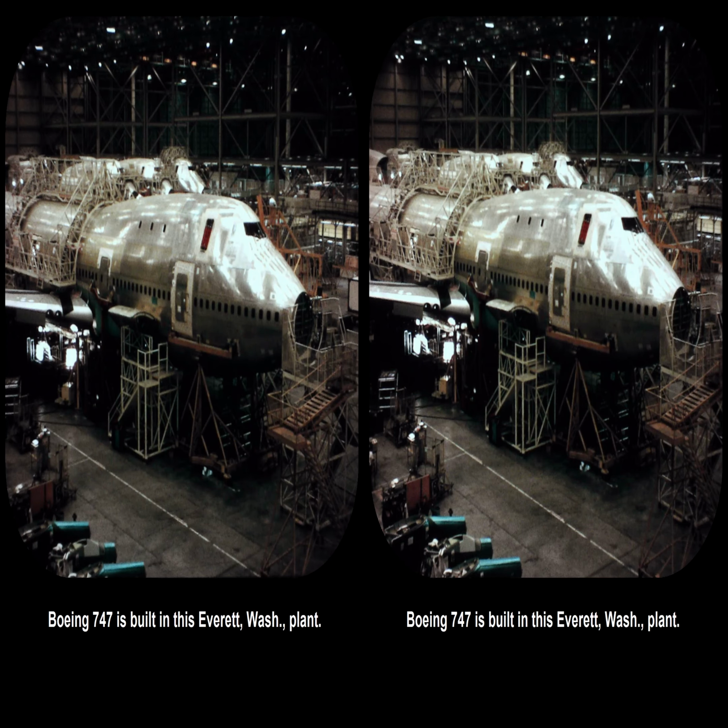Pan Am 747. View-Master reels from 1970 by Metro-Goldwyn-Mayer Incorporated. Boeing 747 is built in this Everett, Washington plant.